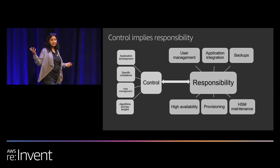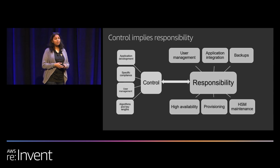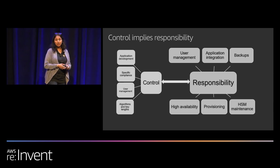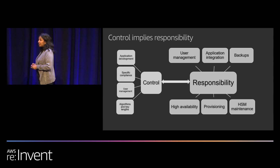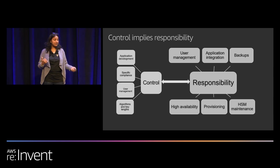So for those of you who raised your hands, about half the room who've managed HSMs on-prem, you know that provisioning can take 2 to 3 weeks. You have to do key ceremonies. You need to clone them into groups. You need to make sure that the load balancing is working. You have to redefine all your clients. You have to redeploy all your clients. If an HSM fails, you have to go through that entire process again.